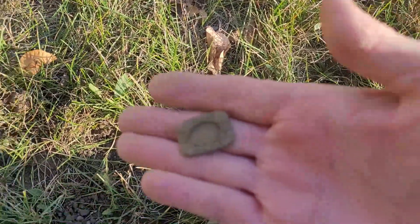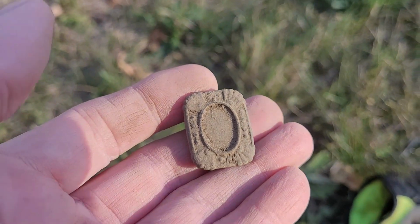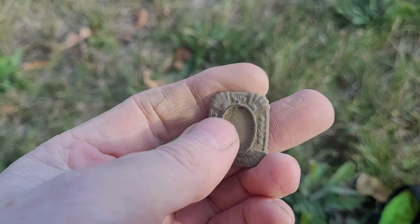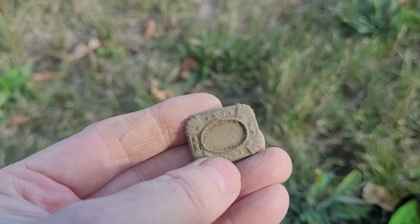21. So with nails 20, and without nails 21. And I got my plug put back in, and I swung back over it, and it was beeping, doing that double tapping like it was on the surface, and sure enough I had spit it out. That's really cool. Not sure what it is.